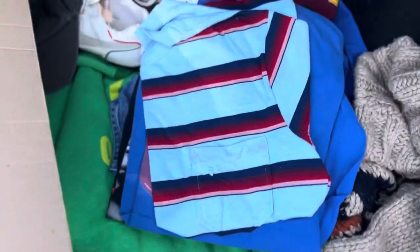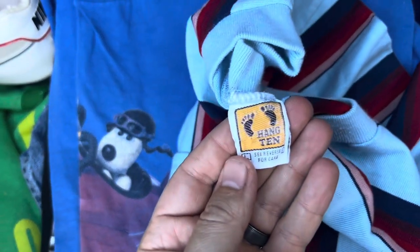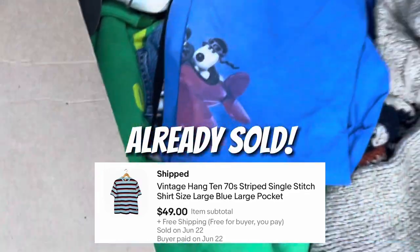And then as far as the shirts here, got a lot of single stitch in here. Never even heard of this brand. Hang 10, pretty sweet. Comps look pretty promising on that. This one's awesome. Wallace and Gromit. This is like from 1989. Single stitch. Made in USA with the Delta tag. That's awesome. Don't know what I'll get for that. Maybe $50 or so.